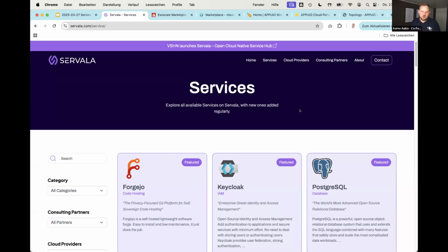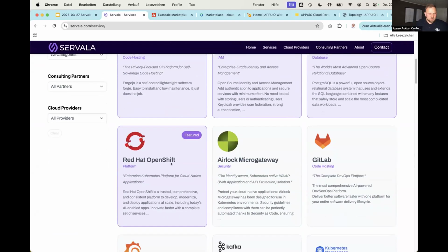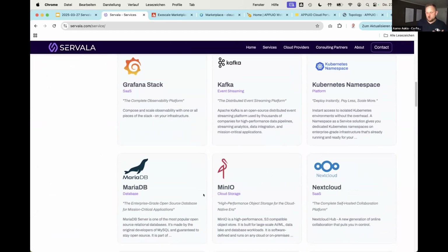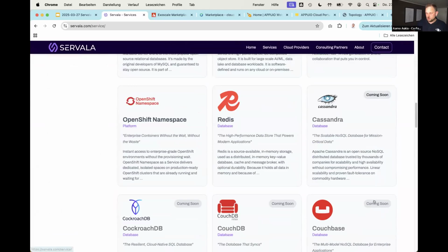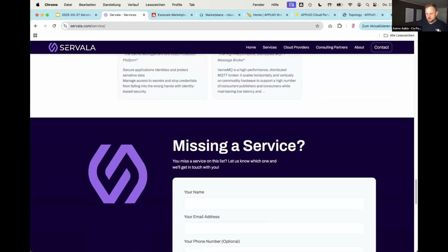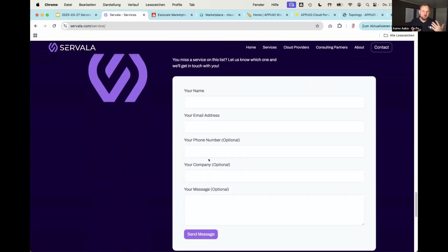We have a lot of services which I already showed you on the slides. We have already here, whether that's Keycloak for identity access management, databases like Postgres, platforms like OpenShift, the replication firewall, Airlock Microgateway is already here, GitLab, of course, Grafana, Kafka, and so on and so forth. A few of them, of course, are coming soon, as I mentioned earlier. And also, if you have something that you think you're missing or that would be interesting, please just give us a hint. It's always good to see what the demand is. Do you have a partner for that? That would be interesting, of course, super interesting for us to collaborate on.